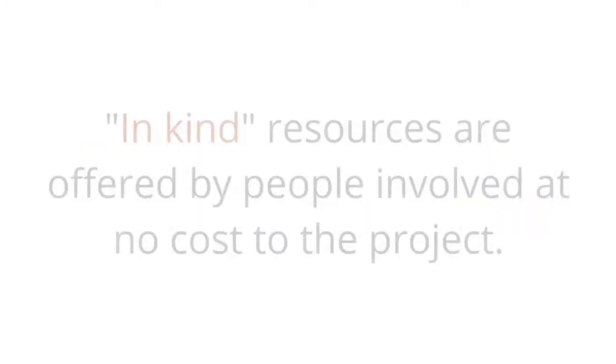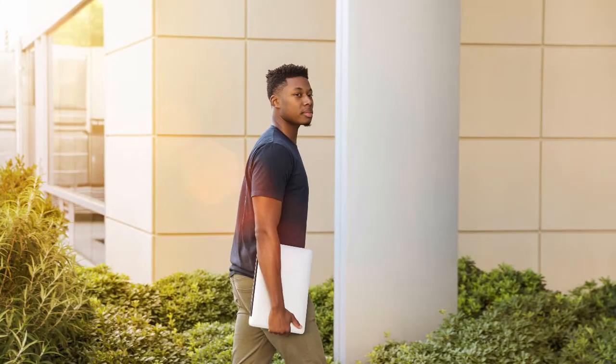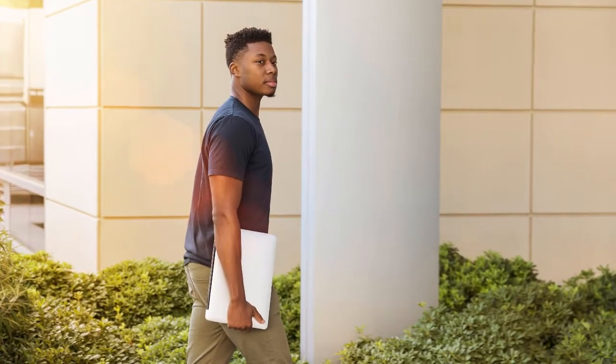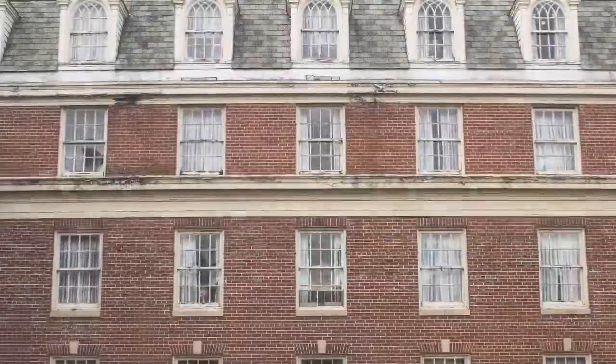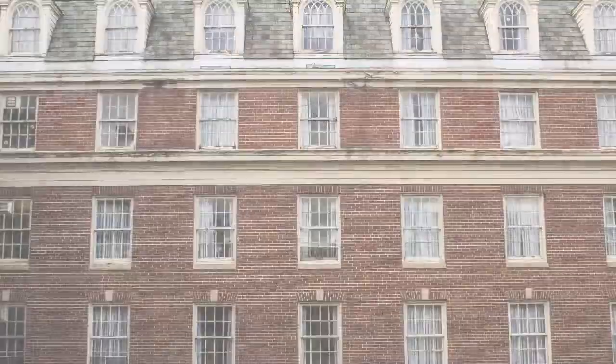Sometimes people in your team or network can cover these costs in kind. This means that people offer their resources at no cost to the project, but they are still real costs. For example, as a student, your time is an in-kind salary contribution to the budget. Rooms that are booked at your university might also be an in-kind contribution to the project. It's important to make sure that everyone is fully aware of all of the costs in conducting a research project.